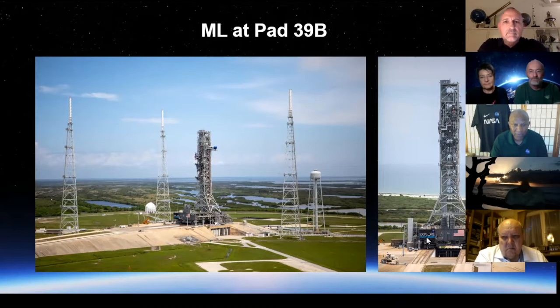Those big towers you see, those are actually part of a lightning protection system, and they're all connected by what we call a catenary wire, trying to give the rocket inside of there a cone of protection, and when we launch, it goes right through the middle of the wire.